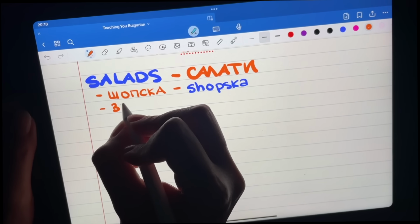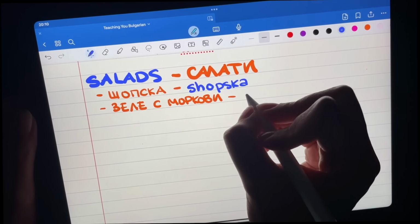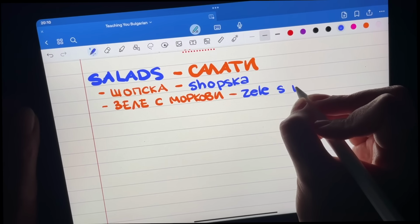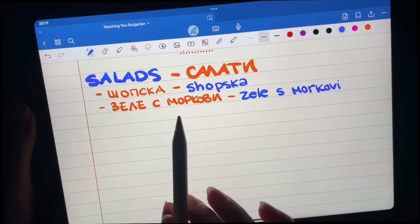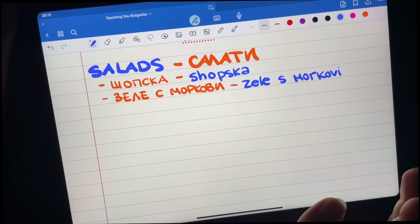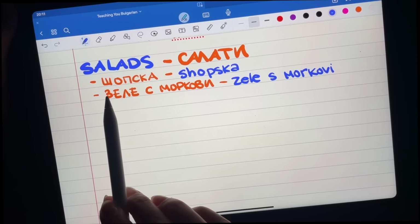The next salad we have is called zele sas morkovi. This is a salad of grated cabbage and grated carrot. Sometimes you'll find dill in it. I love dill. As well as some chopped up walnuts. But the basis of it is cabbage and carrots. Cabbage, zele, sas.